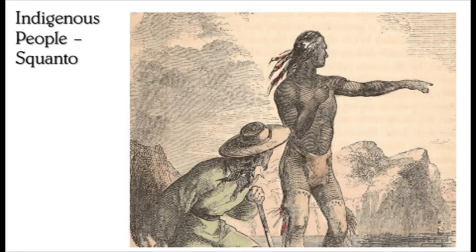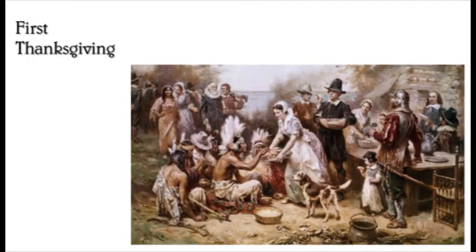The natives welcomed this help and returned the favor by teaching the Pilgrims how to grow the three sisters, otherwise known as corn, beans, and squash. The next year at harvest, there was a very large bounty of food that was grown by the Pilgrims, and they were so thankful that they had the Feast of Thanksgiving, which we have today. It lasted for 3 whole days.